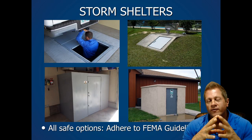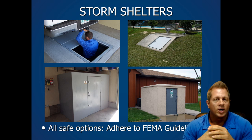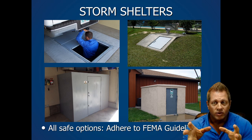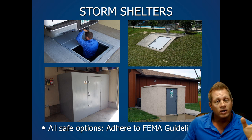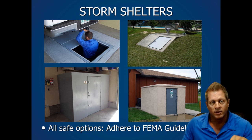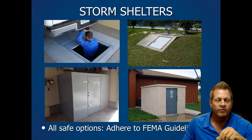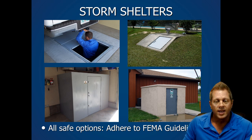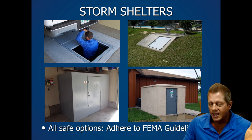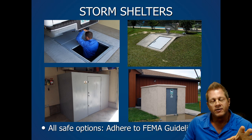Now here's a look at 4 typical storm shelters that are out there currently. We've got that old school look that many of you have seen, or your parents or grandparents had back in the day, out in the yard. They're on the top right. You've got the top left, which is a fairly new type of storm shelter, very popular. It's in a garage. You can park your car over it, but leave yourself enough room to slide in. You get the above ground on the bottom left, and you also have the outdoor, well-encased building on the bottom right. All of these are safe options, and they all adhere to FEMA guidelines.